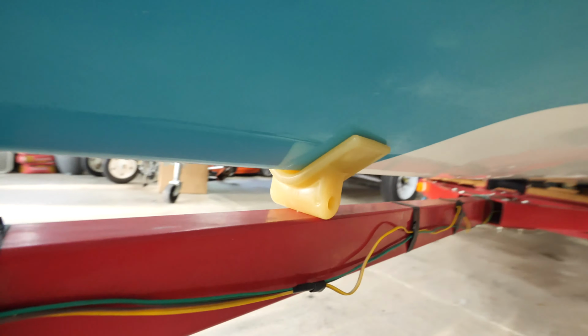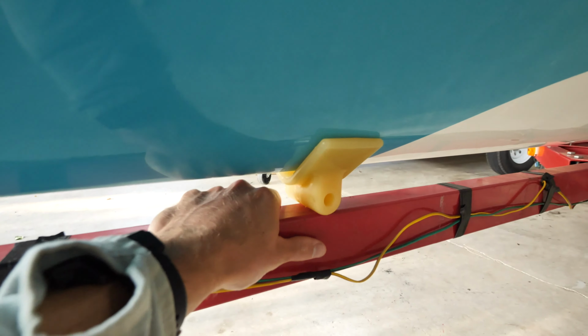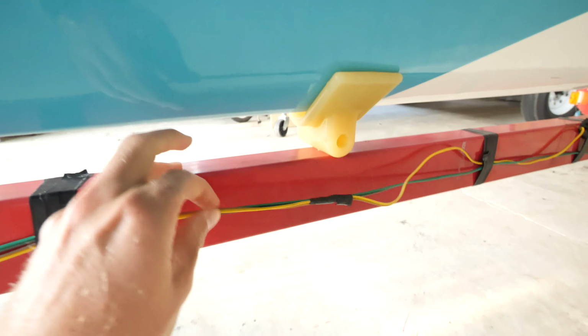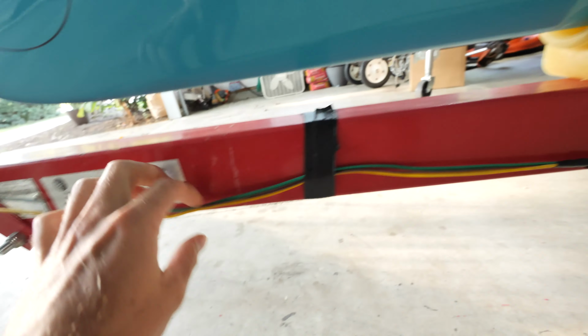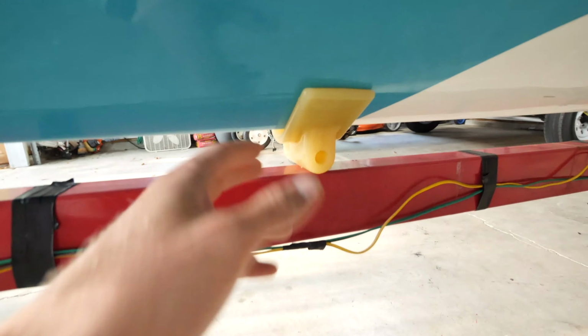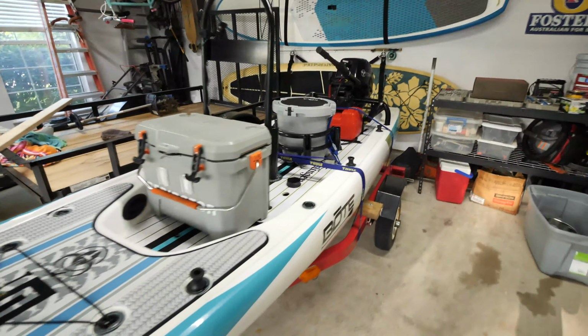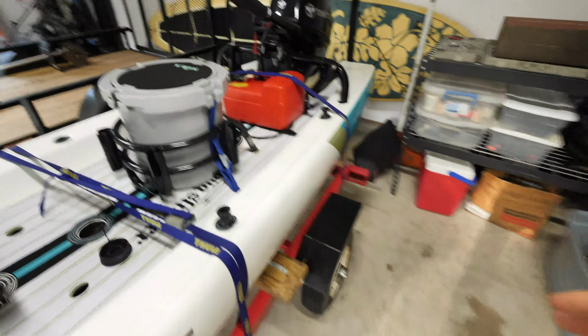Right where it fits on the V. I'm gonna bolt it to this structure right here. This wire will get tucked, because I don't know why you would have it on the outside, but whatever. This will take some of the load. Also, when I'm putting it on the trailer, there are no guides when the back is in the water.